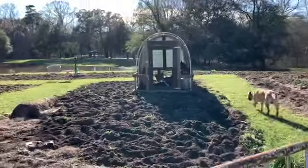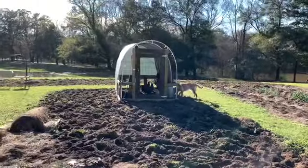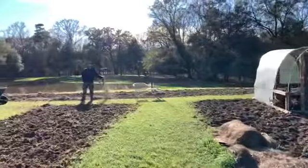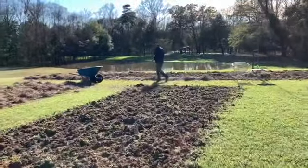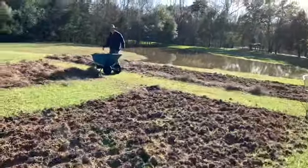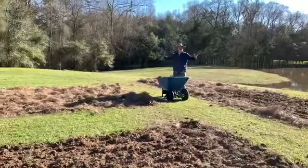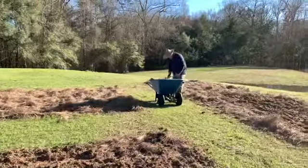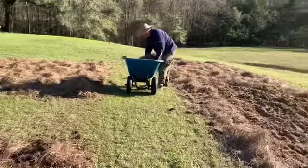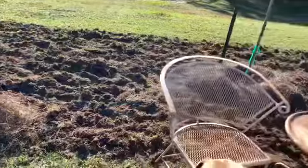We moved the chicken tractor over in this bed to let them just work that soil a little bit before we plant. Jean got all my beds prepped. Welcome to the jungle. We got fun and games. He got this bed tilled up and prepped for me today.